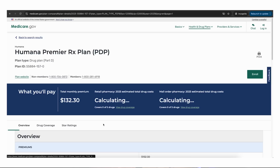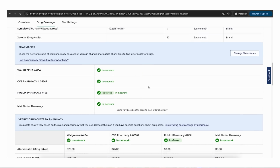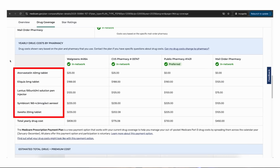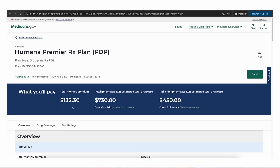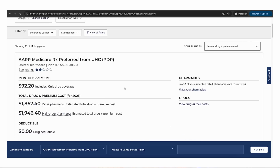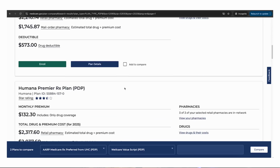In plan details and under drug coverage, all of the pharmacies are in network and all of the medications are on formulary, so why did it get above $2,000, which should be the max out of pocket? Well, the monthly premiums that you pay to have the plan do not count towards your $2,000 max out of pocket. The $2,000 limit only applies to medication costs for drugs that are on formulary and covered by your drug plan. Okay, let's wrap this up with comparing the plans and then getting enrolled.